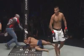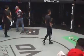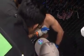Downward elbows from Alligator. It ends up in a position that looks like a game of Twister gone wrong. 1 round down, 2 remaining. As we take a look at some of that past action, we're going to see a lot of takedowns from Tani and a lot of just clinching and holding the body locks. Rich, how did you score that particular round?